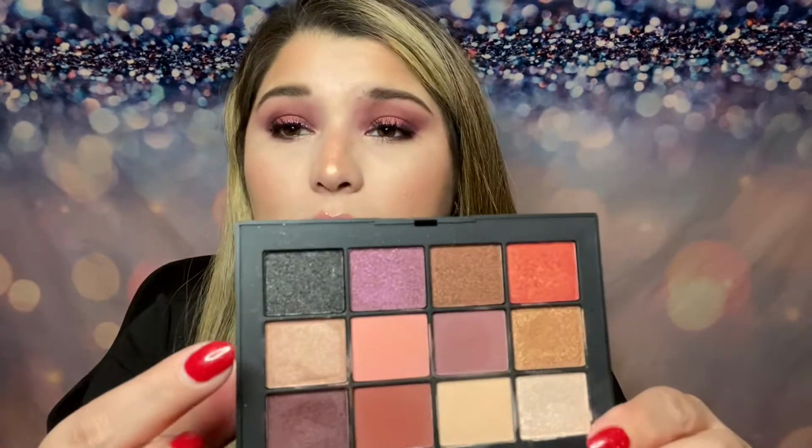And I'm gonna go with the next one right here. That's this one. I feel like I didn't show that one, sorry. I'm gonna go with this one. Oh, that is a gorgeous shade and it's so freaking buttery. Oh my gosh, look at that. It's like butter.